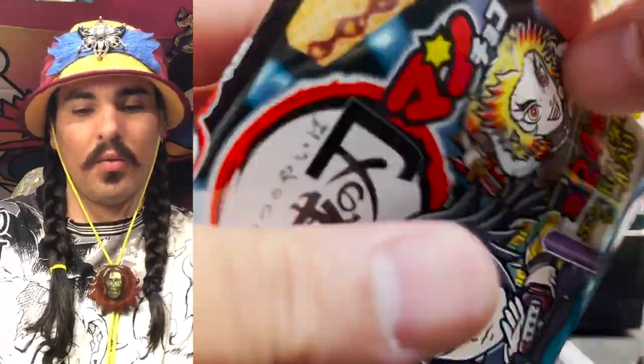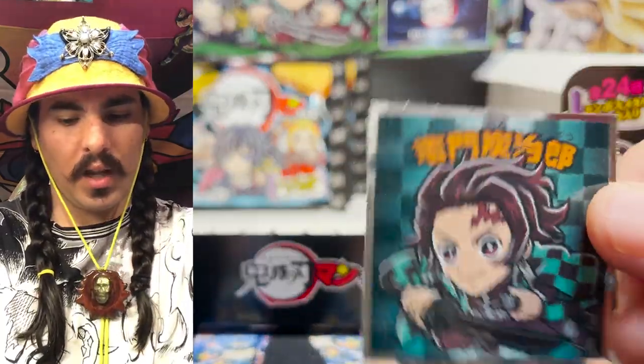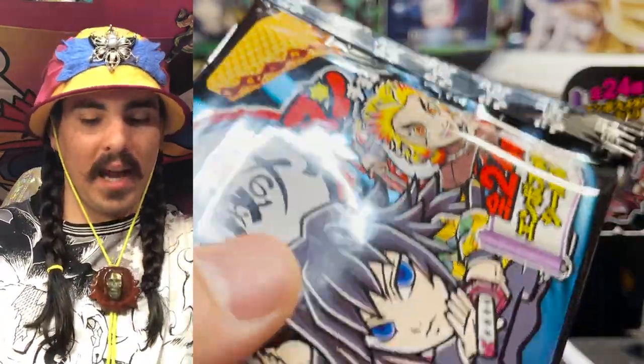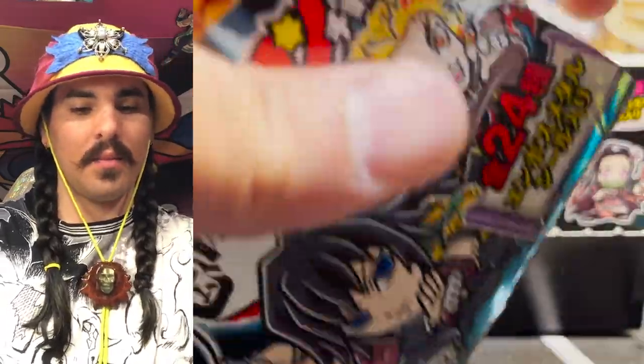Maybe there's only two rare stickers per box. They'll probably do something like that. Another Tanjiro. Shrip'm the snack. What an exciting slicing. It really is a cut 'em, slice 'em, clip 'em. A little more of a clip on the snack because we're clipping.